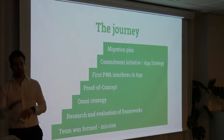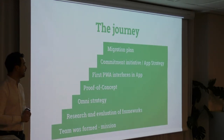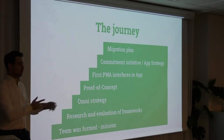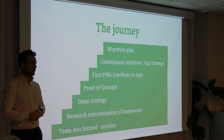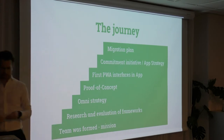Basically, we're at 10% PWA in the app today, and we're looking at how to go about it in the best way, from that to actually fulfilling this mission where all the different teams can release independently. So we need to be careful how we do this. I will come back to that as well after the demo.